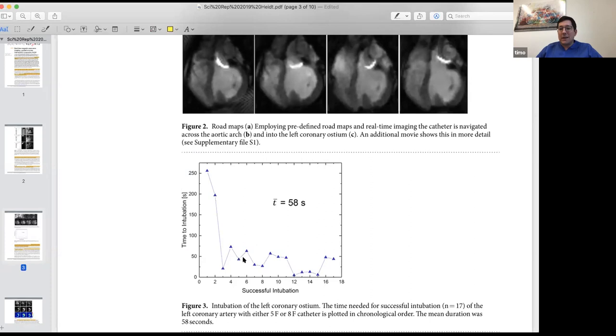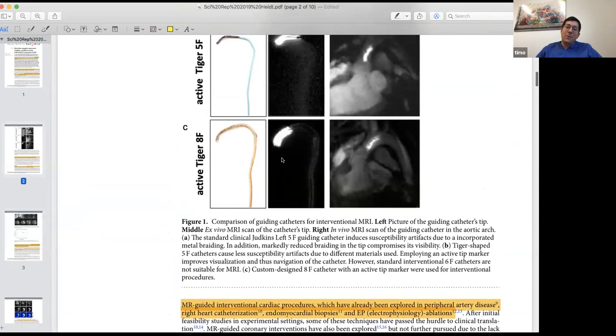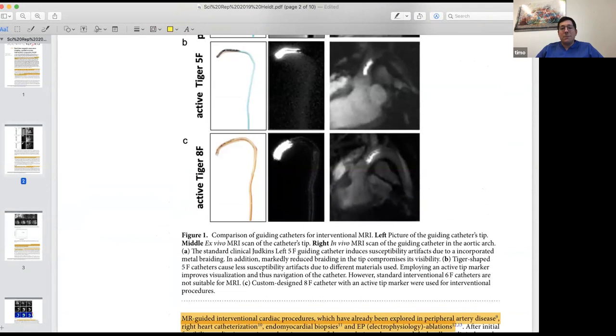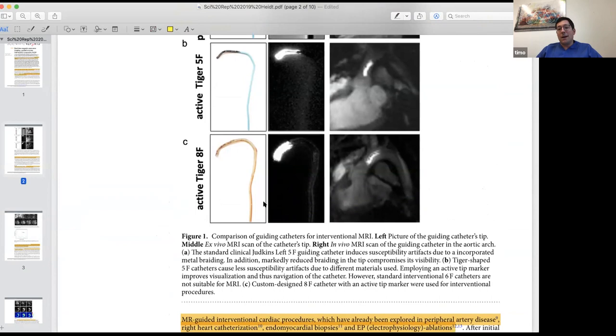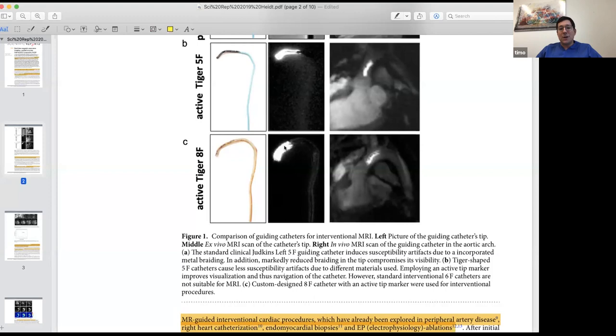That was obviously more problematic for the interventional catheter, which was 8-French, because we found that all 6-French interventional catheters, the ones normally used, have ferromagnetic properties and cannot be used in MRI. So we were forced to custom design a catheter, and we replaced the metal braiding for durability with Kevlar. We had a Kevlar shaft with a double lumen that gave us the chance to put an interventional balloon through the catheter, and the other lumen was used for the coaxial cable that we needed for this active tip marking.